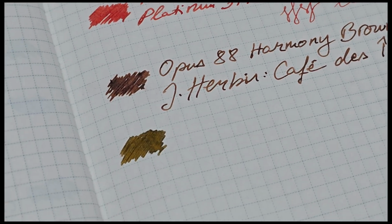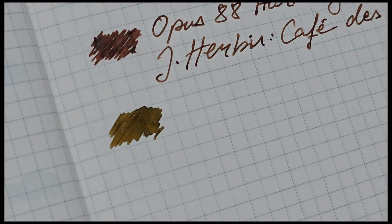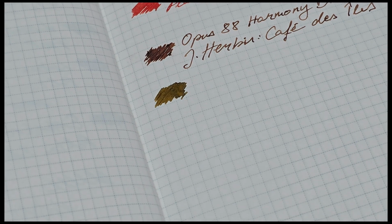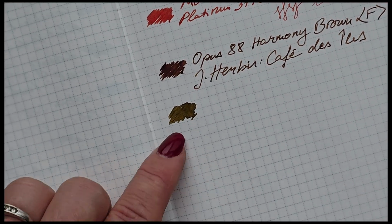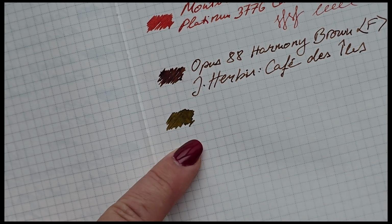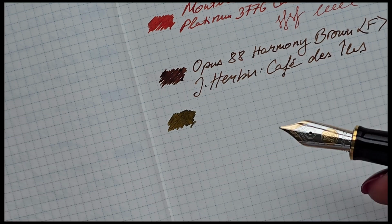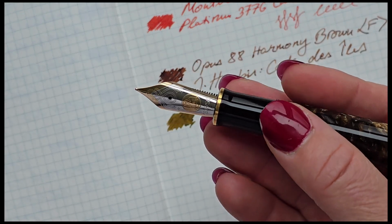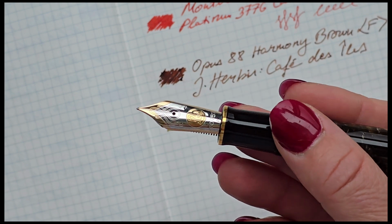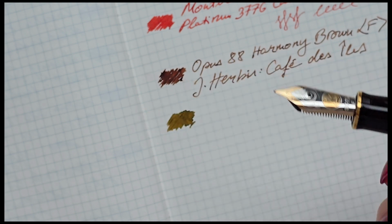So like you see, this brown under some light looks greenish brown. It's really that muddy yellowish greenish brown. I don't know how to explain it, but I really love it. And with this big Pelican M1000NB in fine, it shows its true versatility. It's really like a chameleon.